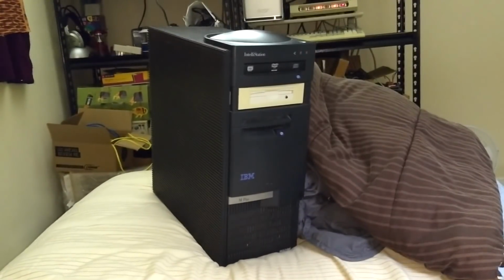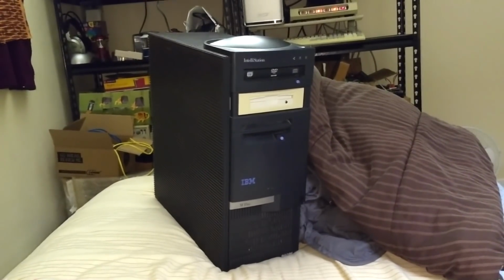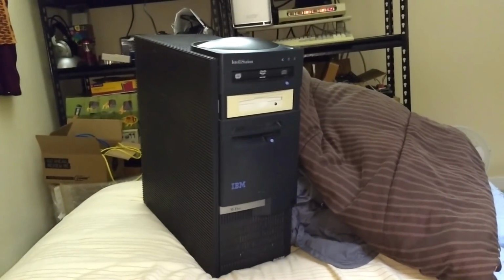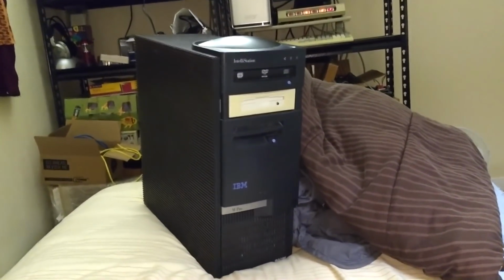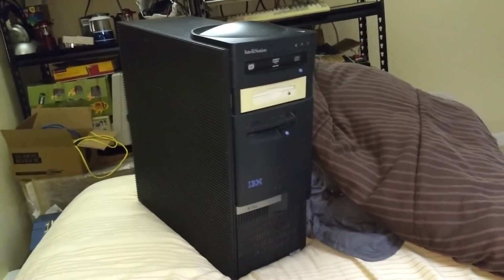A couple of years ago when I got my IBM NetVista, I erroneously called it a workstation class computer. It is not, it is just an ordinary business class computer. But this is unequivocally a workstation class computer.